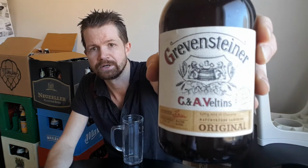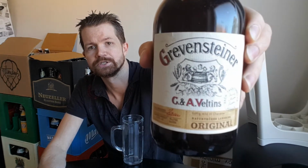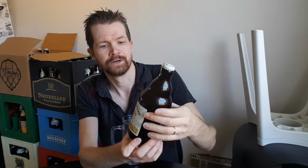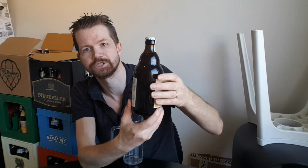Grevensteiner, their original, of course, which is the one you should start with. And you see a very old look of the label. It gives an old impression. And I'll show you the back label as well. Great that it's quite much text, always interesting to read about it.